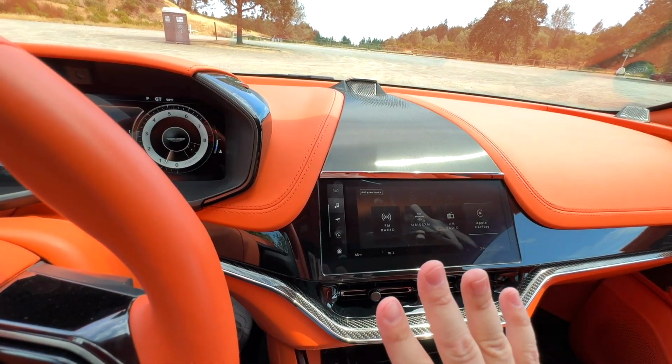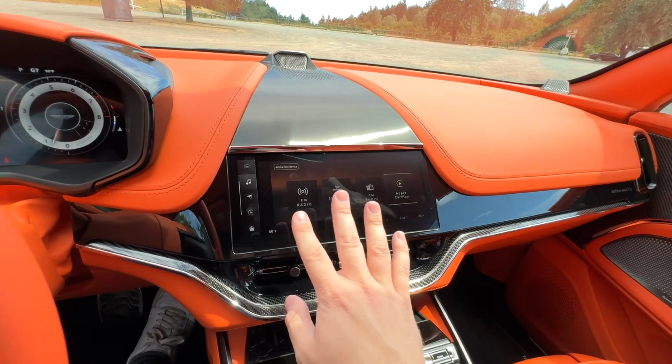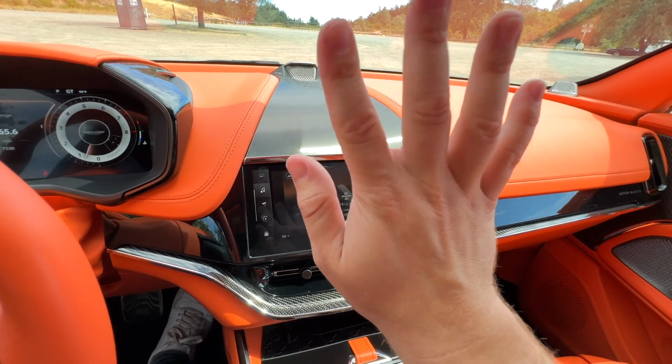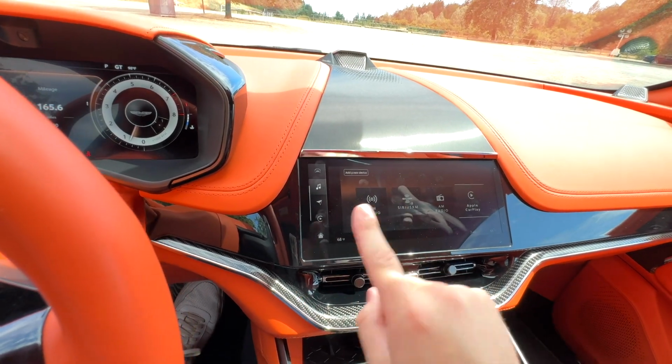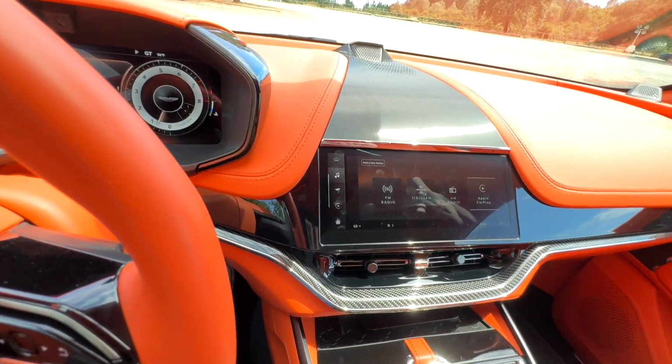Put it on CarPlay. Don't ever have to think about it again. This is probably the biggest weak point of the car, and Aston Martin has done more than enough to fix it. I am perfectly happy with how this system functions now. That is the last thing that I really had a big complaint on in the DBX. So we're all good there.